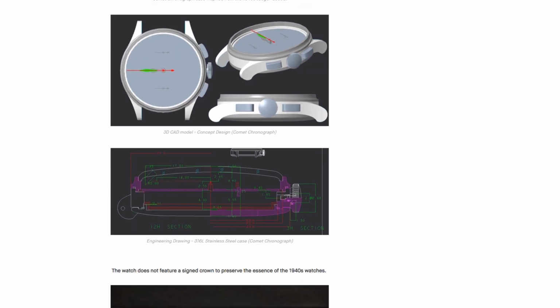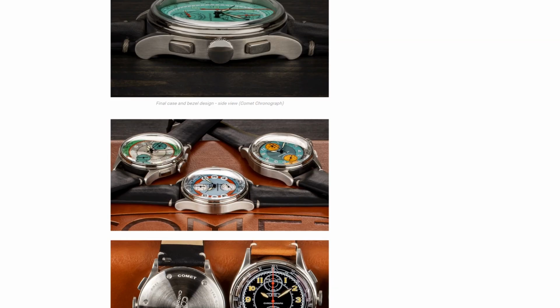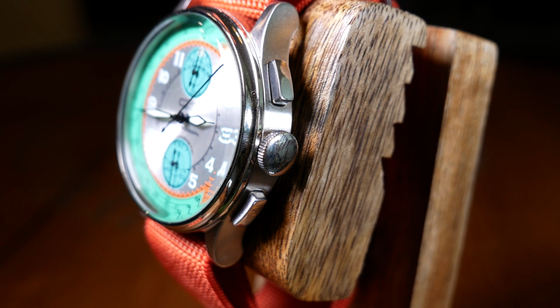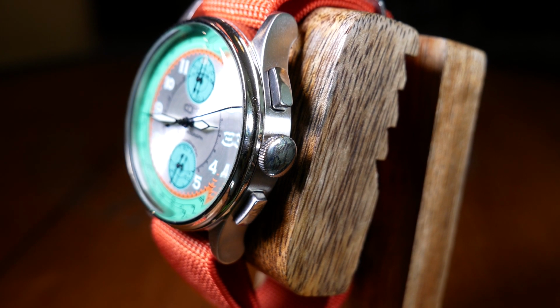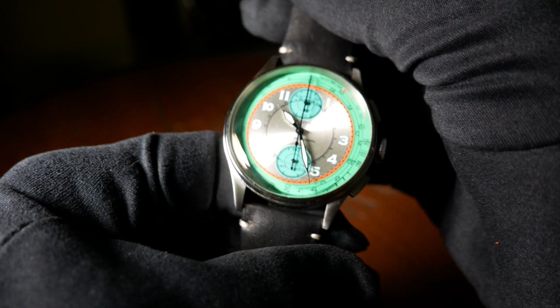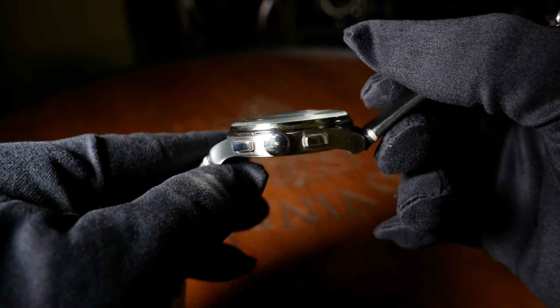Although this was addressed in the Kickstarter, and Comet has said that they left it blank because watches of that era typically didn't have a signed crown, as well as they thought that putting the Comet logo on a crown that small would be rather futile and kind of hard to read. Yet even with that, I think I would prefer it signed here, even with just a stylized C.